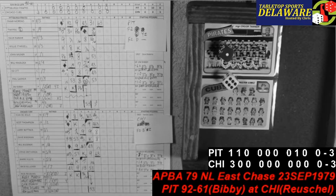And Holtzman is going to come back in. He's got to. I pulled out Suter. He's the only pitcher I got left. Yeah, Holtzman's got to go.